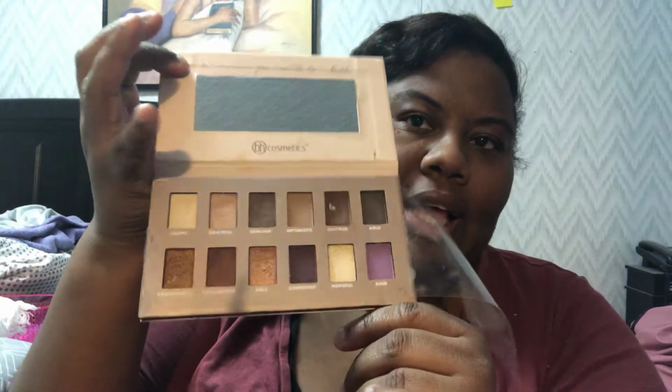These are the ones I always go for. I still have mine, and this was a go-to palette. I always took this on vacation when me and my family go out of town. This is something that I will pull to go with me. I take at least 2 to 3 eyeshadow palettes with me.